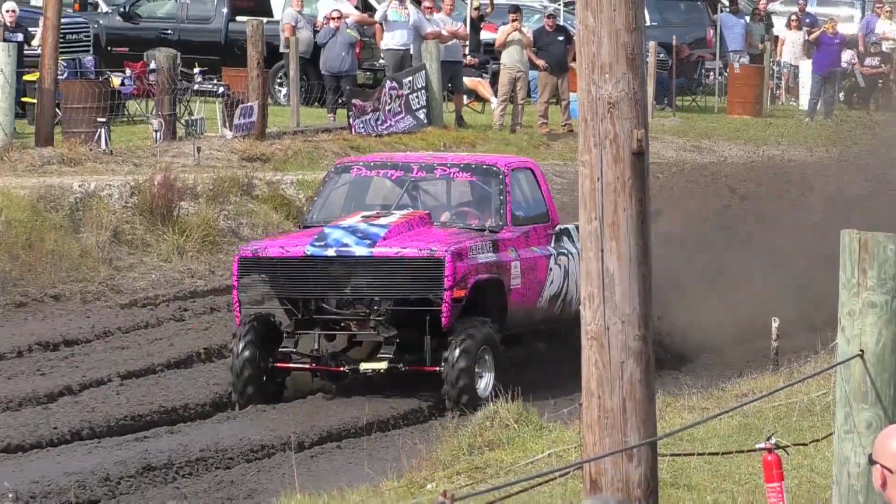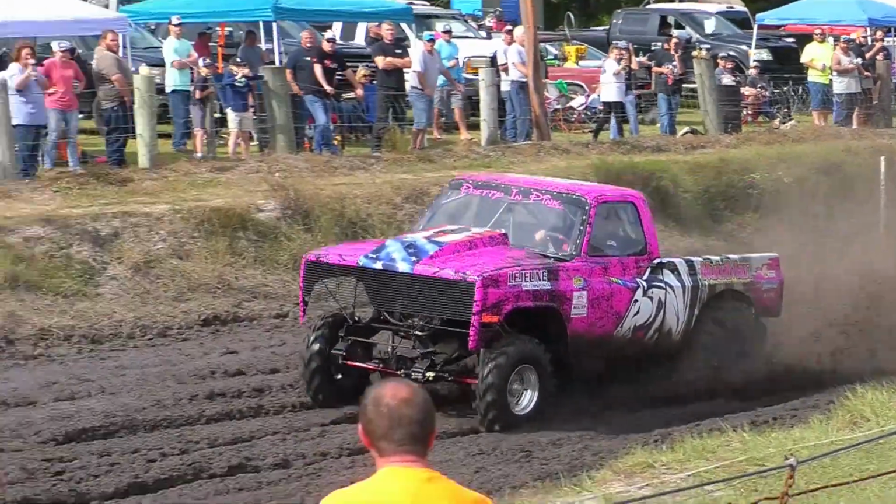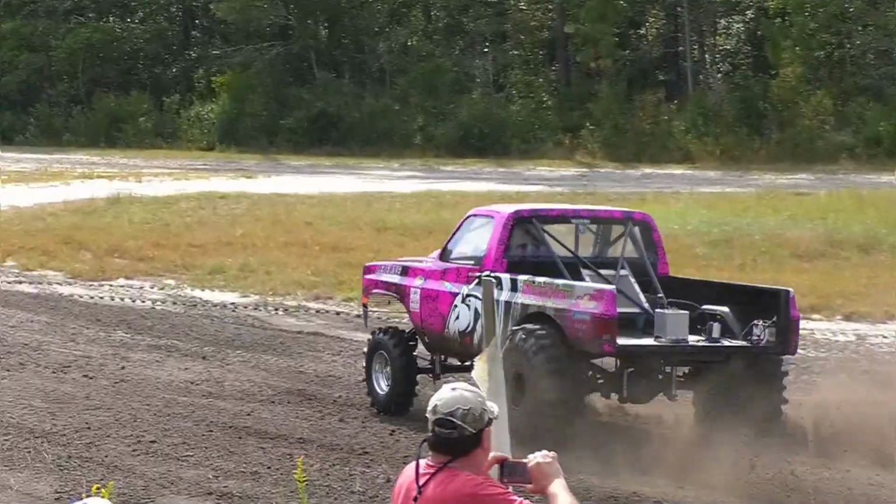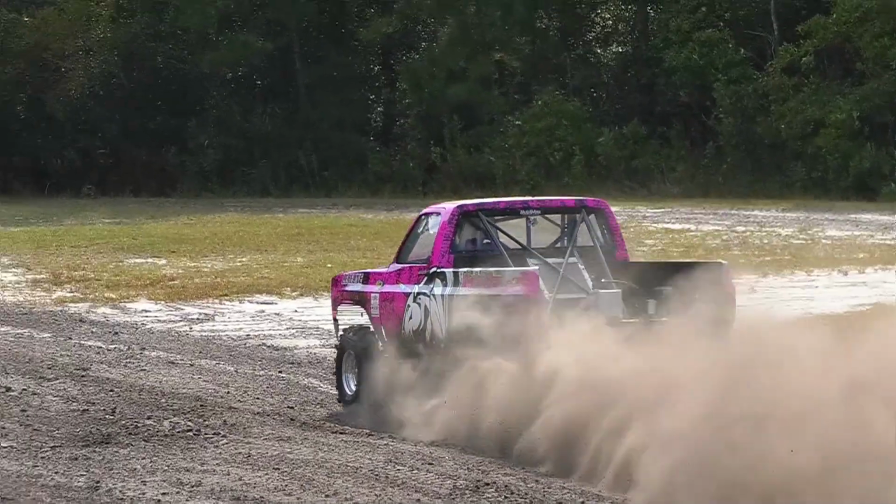Look at him dig in. He stayed right in those ruts. Started to get out of about half track and then found another set. Just moved over to the right a little bit, but he kept the speed up.